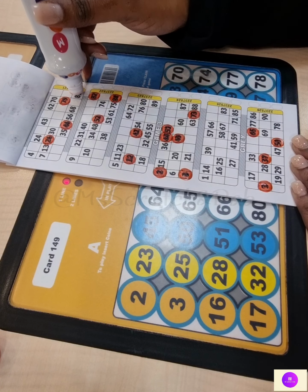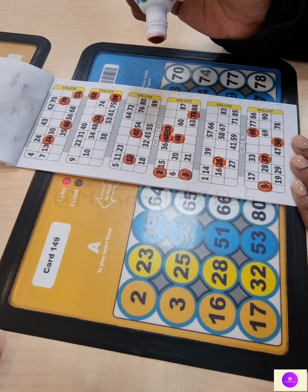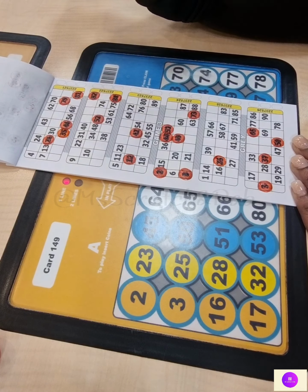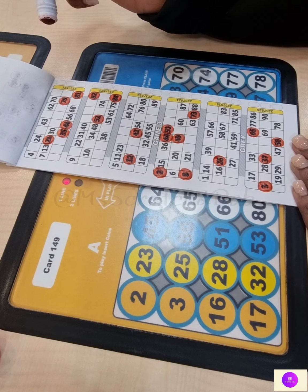8 and 1, 81. 2 and 5, 25. 3 and 5, 35, okay. Well, that's back, there you go, 1635, any more? Right, two lines there then, any two lines next number?